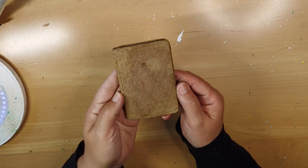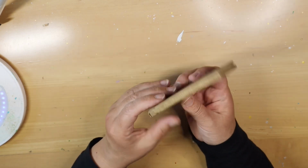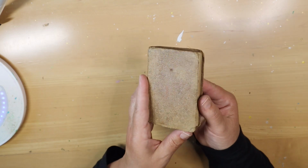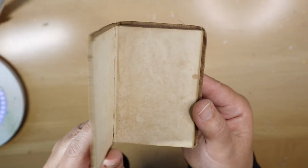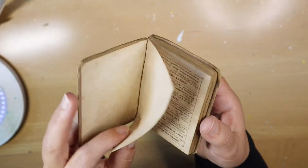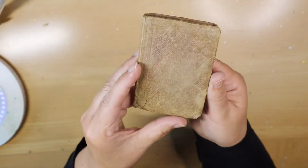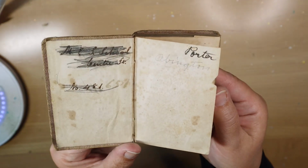So from that, I bring you this little teeny tiny book. Am I holding it the right way? Yes. I couldn't resist this little teeny tiny book. I didn't know what it was, but I said I have to get it. Let's see. So I am holding it upside down. Okay. Sorry. Goes this way. Could not resist. Porter Abington.